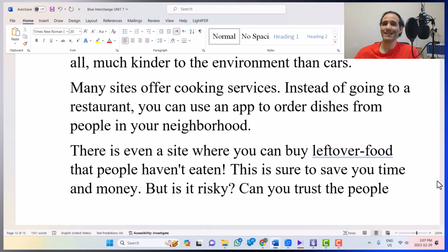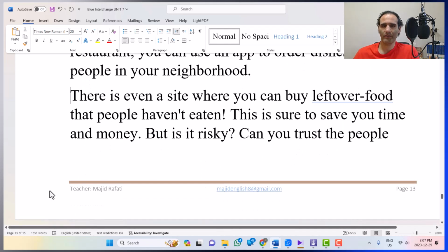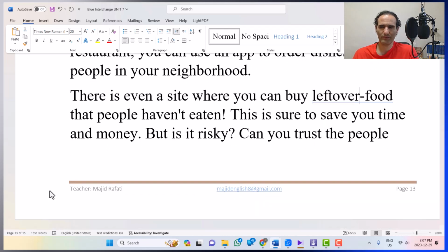So these are all examples of sharing economy. There is even a site where you can buy leftovers. What is that? This dash means the definition of leftover comes. Food that people haven't fully eaten. So someone buys a hamburger, it's halfway gone through, and then the rest of that is called leftover. Sometimes for dinner, people try to eat lunch leftover. That is leftover. This is sure to save you time and money, but is it risky?